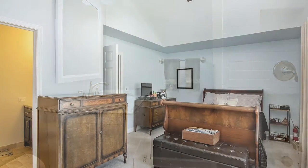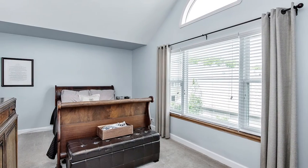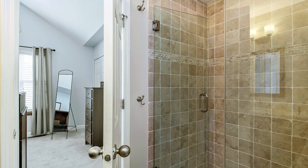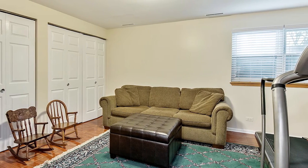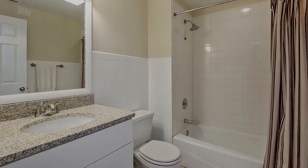And then you have the large, bright master suite. It has great closet space, beautiful windows, a fully remodeled master bath with double vanity, and a gorgeous stone walk-in shower. The lower level features a finished family room with tile floor and loads of closet space. You also have the full bathroom, so this makes an excellent guest space.